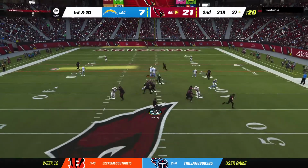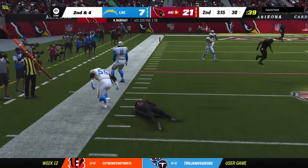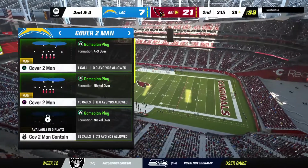Throwing on first down is Murray. This will be caught by Brown. And he'll be out of bounds as he gets it down to the 30 there. Calling a gain of 6 on the play, and it's 2nd down.